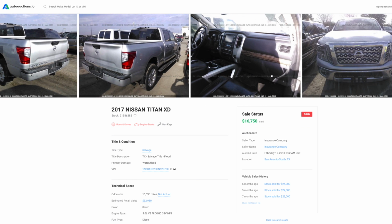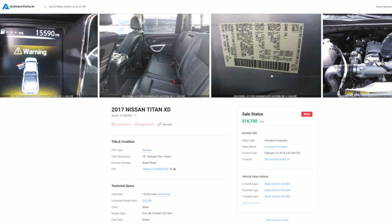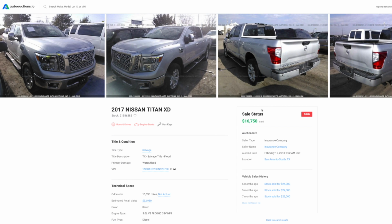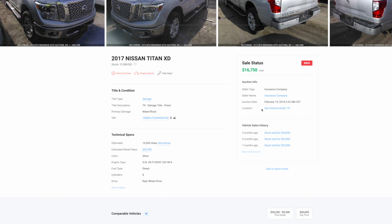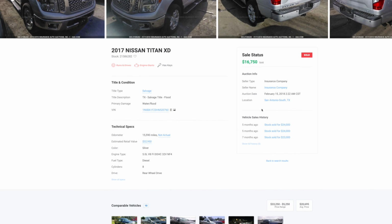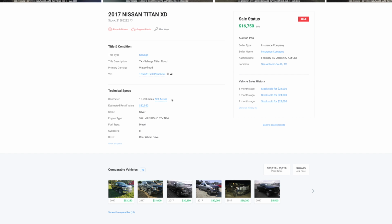I'm going to guess this is probably a flood. Ooh, Cummins turbo diesel. Yeah, flood. There we go. Salvage flood. Does not start, does not run, but it does have keys. Sold for $16,750. 15,590 miles, but it also says the mileage is not actual.